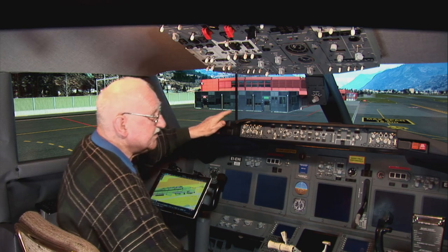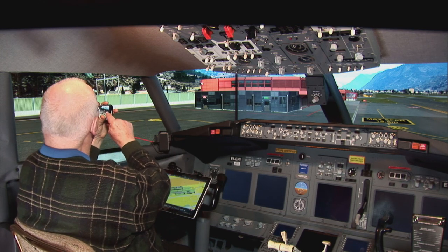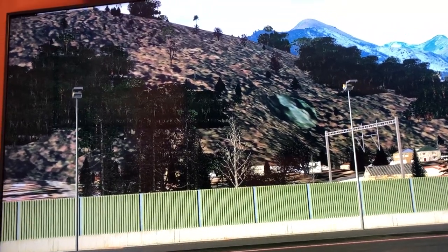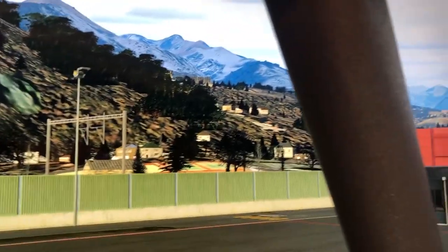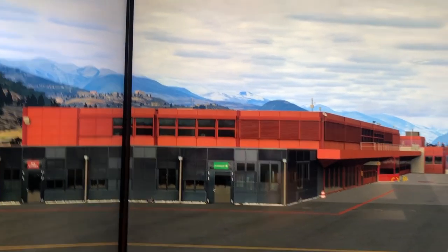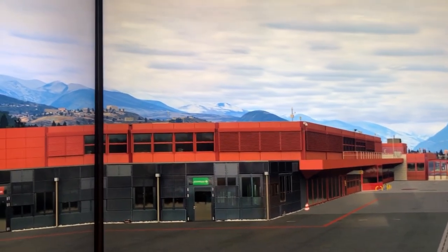Let me show you the detail. This is really, really something. We are right next to the railway station, and they seem to have regular trains running past here, which is very, very good. And the frame rate is 22, a little bit lower than I would like it with all of this detail, but look at the mountain scenery behind. All of the snow on top.